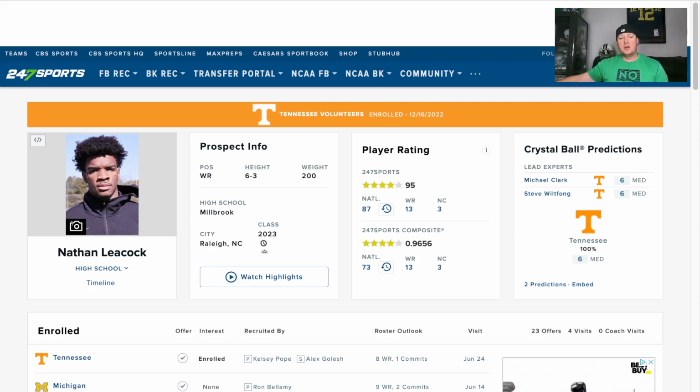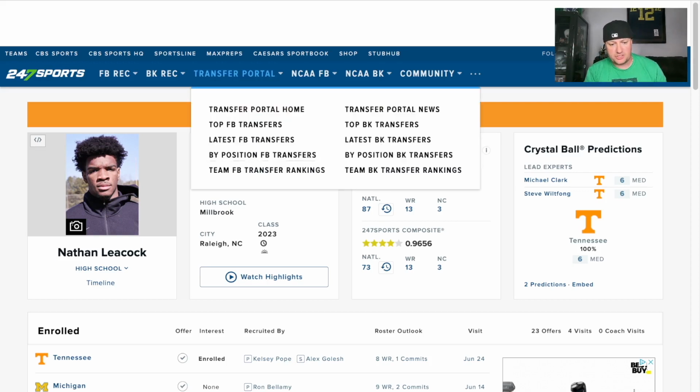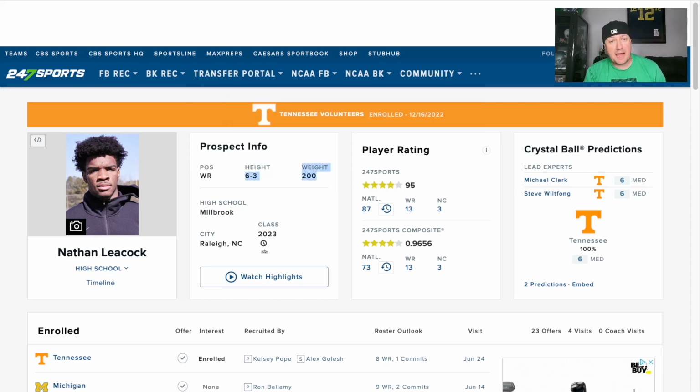You will get there. We always look at the height and weight first. 6'3", 200 pounds. We got ourselves some size on this wide receiver. Enrolled in December of 2022, so he came out kind of early for them. Usually it's in January or sometime in 2023 for a lot of these recruits. With Tennessee pretty early. Wide receiver 13, both the rankings and composite.